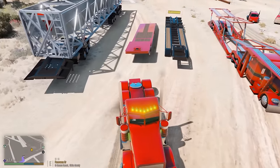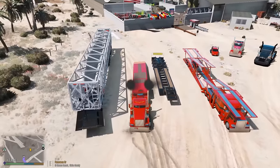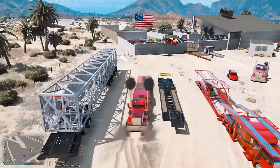Normally in these situations we'll go with the lowboy, but I was like, you know what, I'm feeling like I want to use some new equipment. I want to show you guys some new stuff that I have.